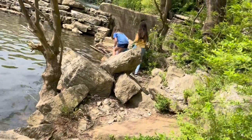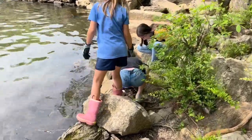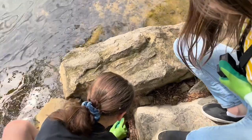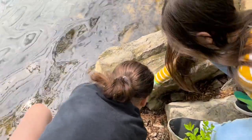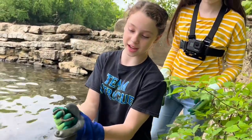Yay! Now let's flip some more! Oh yeah, that's a baby water snake! Oh, he was just slithering and she caught one. Nice, she has one. You get him? Can you help? Where'd he go? Get him. Yeah! We caught a northern water snake.